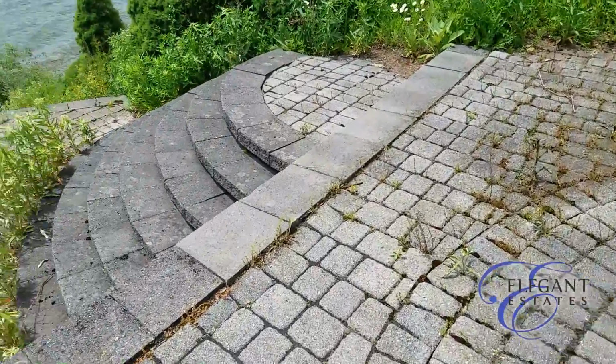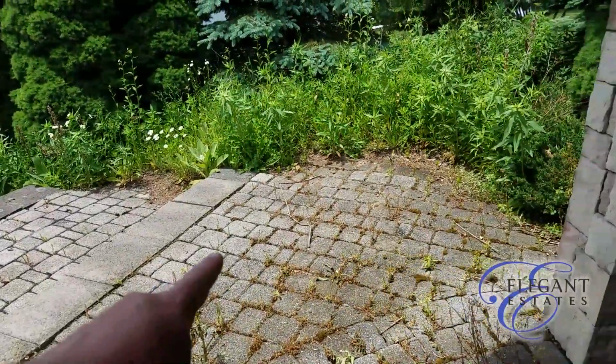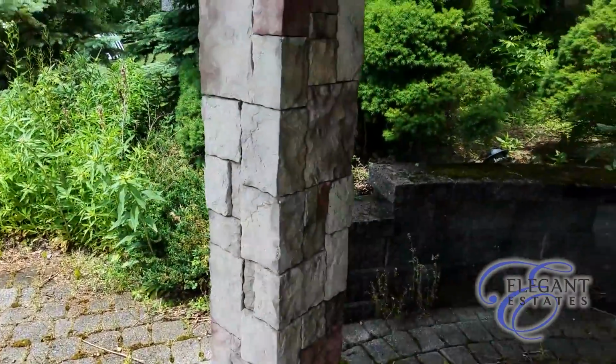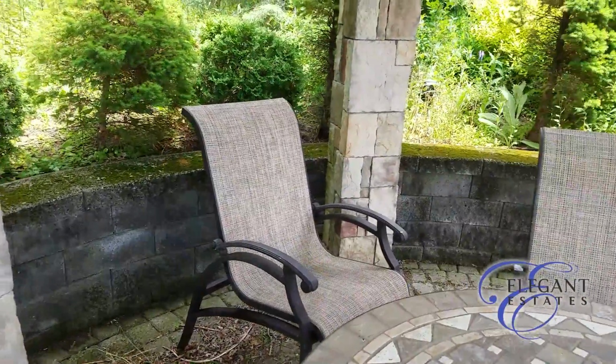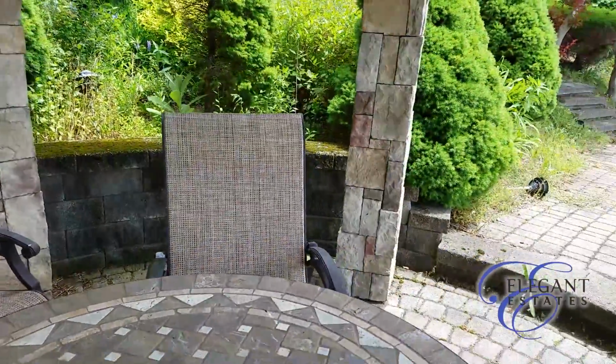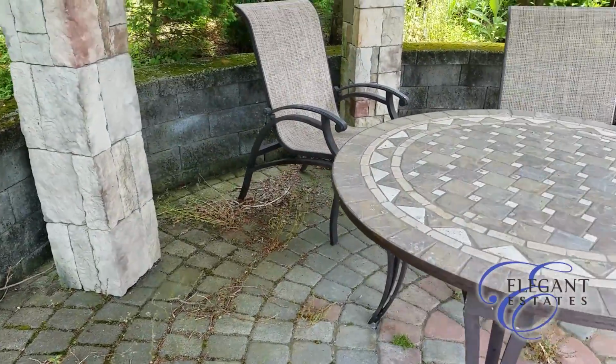So again, we have repair work that needs to be done along this back side here, if they'd like to do that. There is moss and organic material on the back side of this wall that needs to be cleaned off. And then again, renovation on the rest of this.